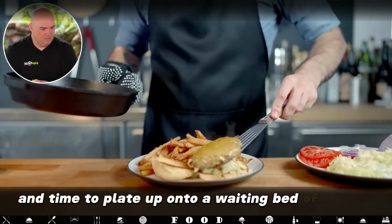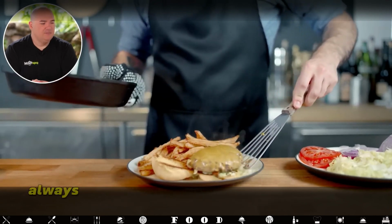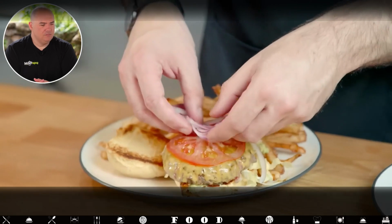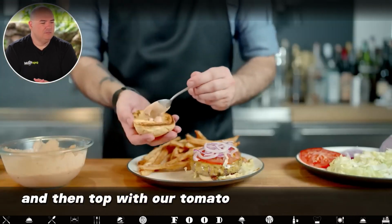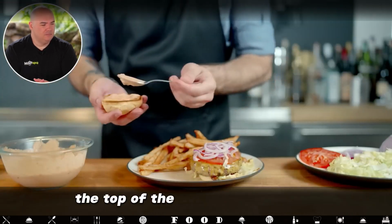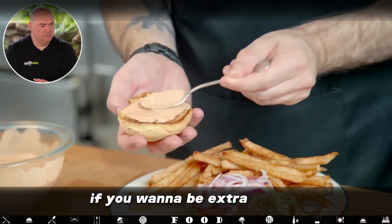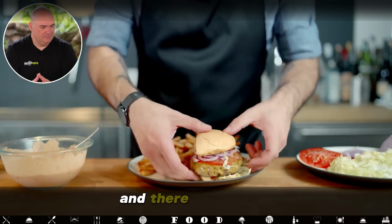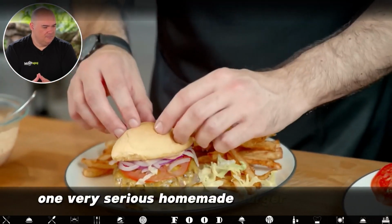Onto a waiting bed of lettuce, we're going to deposit our patty. Always best to put the lettuce underneath the burger as this helps prevent the lettuce from wilting. And then top with our tomato, onion, special sauce, the top of the bun, bottom of the bun if you want to be extra special. Top the whole thing up and serve along with your Frenched fries. And there you have it, one very serious homemade burger and fries.